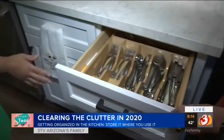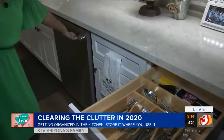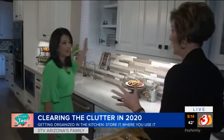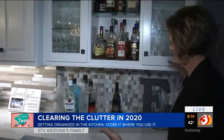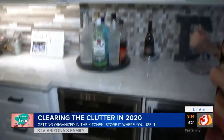That's right. See, I always thought that should be, well, it is close to the dishwasher. You're right, it is close to the dishwasher. But you know, store it where you use it, so you're not going over there and over here to set the table. They have a nice bar area. Everything that they need for happy hour is just right here. I'd be in this area a lot.